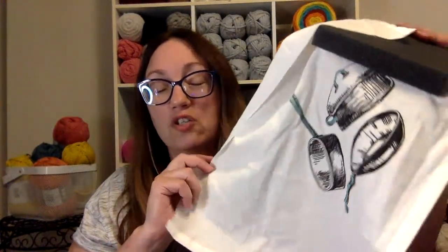So that's what they said. See, tea towel. I had always just gone to the craft store and got a piece of felt and used that to felt on. And they said, nope, you can use 100% cotton or linen. So this tea towel is now going to be art.